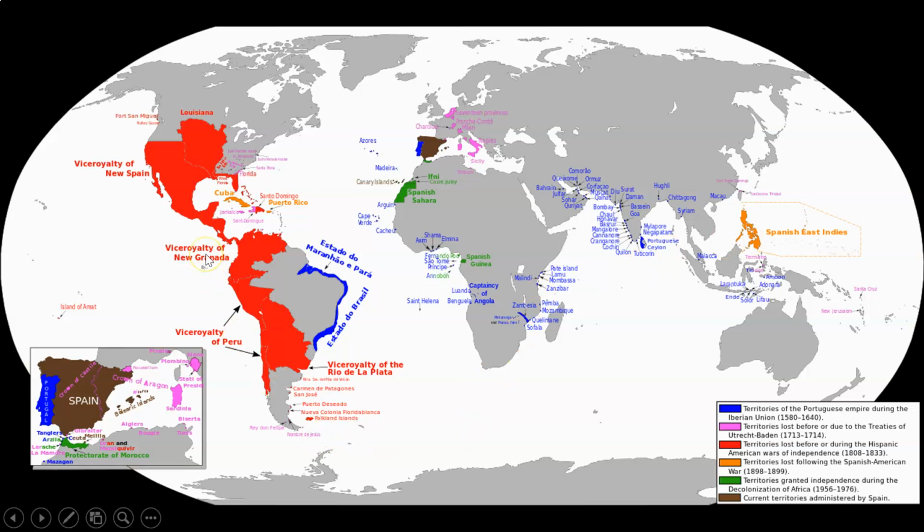But then their main area that they're actually going to establish is as they move west, because of Columbus. They're going to gain control of a lot of areas in the Americas, specifically the northern and western parts of South America, pretty much all of Central America, and then the western part of North America as they build their empire. Okay.